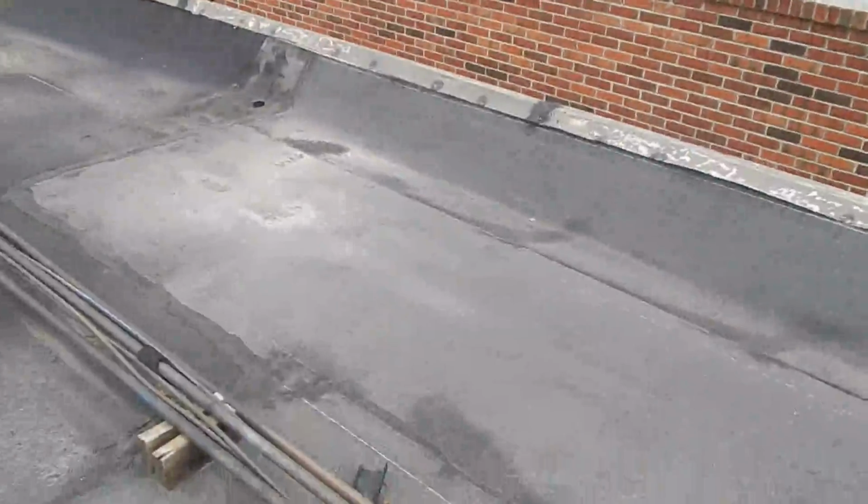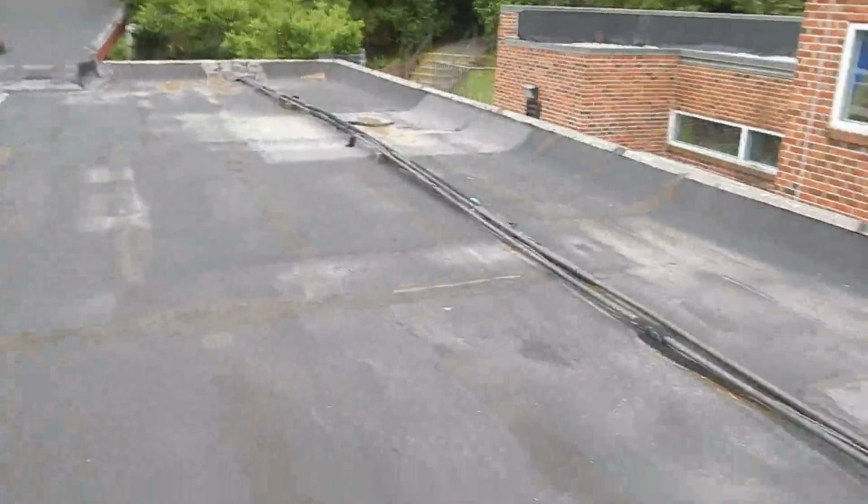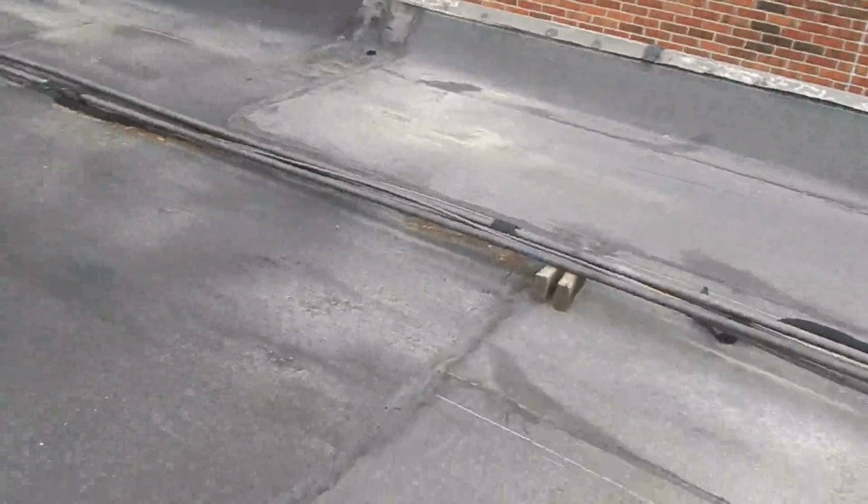So this whole area, this is the area where it caved into the classroom last winter, and we had it repaired. Now, from what I saw when we opened the roof, from, let's say, the ridge to, I would say, at least up to here, all the way to the end, all of the plywood and all the insulation has to be replaced. It's rotted.